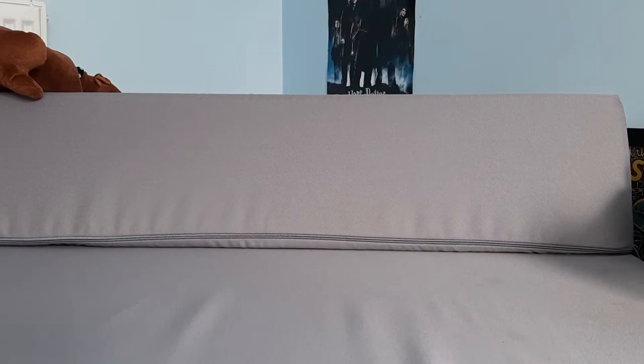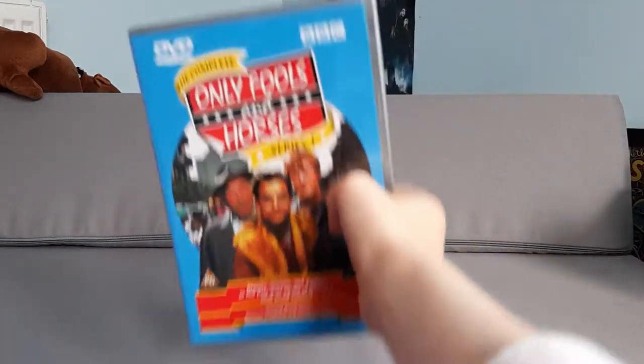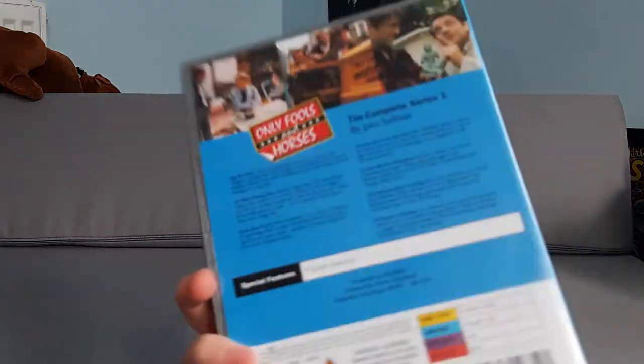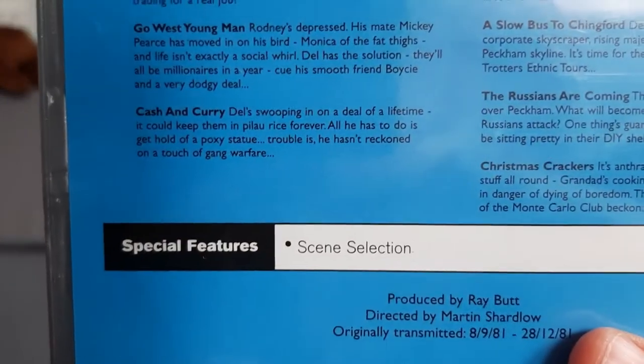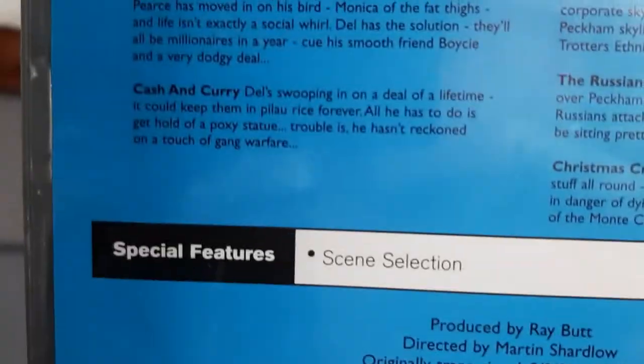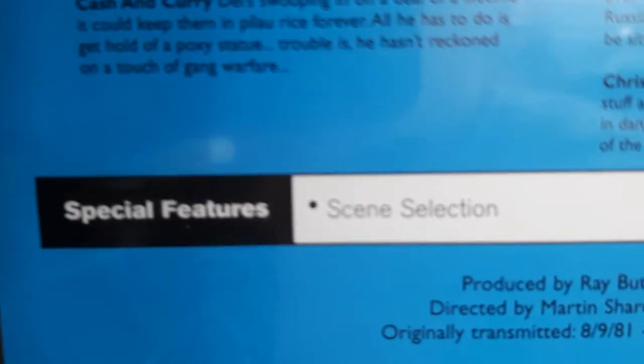Now, TV shows are also released on DVD. Showing one here from BBC, Only Fools and Horses. This is just one series of the show, simple. But my main thing is the special features. Exciting that it comes with some, and they are scene selection. This is the same for all seven series. What's the point in putting special features if you have scene selection?